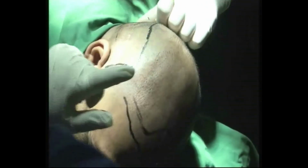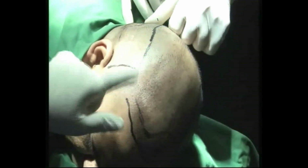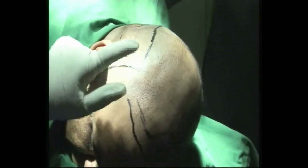Dr. Khan, you comfortable? Yeah. We monitor the patient's vitals on a pulse oximeter.